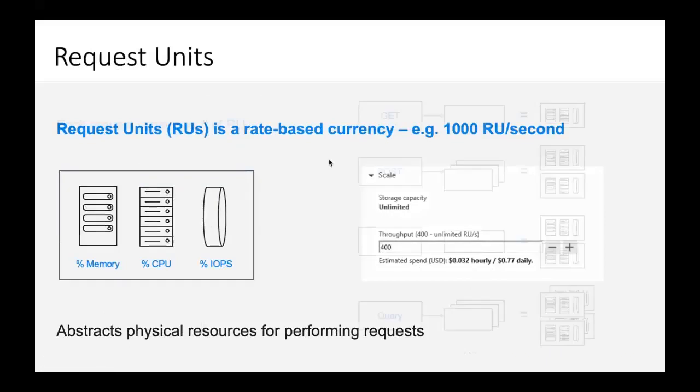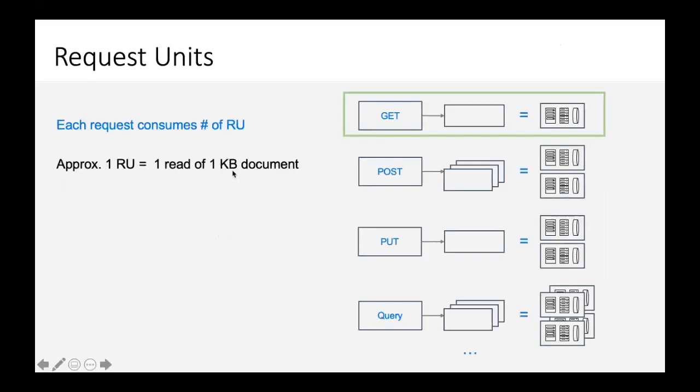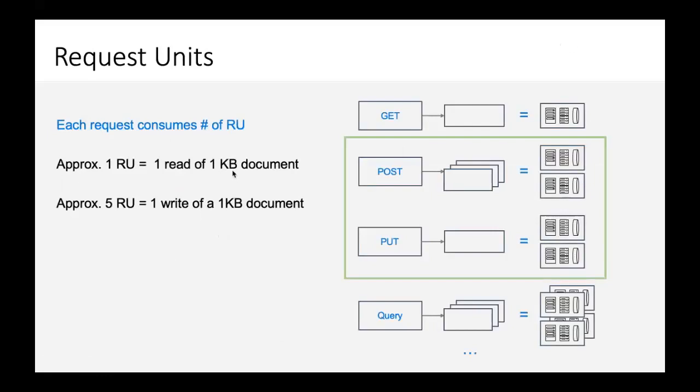Okay, so this RU, but how do I understand in real time how much RU it will cost for my document or from my DB? So this is an overall approximate answer. This is not exactly the same, but it is very close to your thought process. If you want to read a 1 KB document, it is costing you 1 RU. So 1 KB for a read operation is costing you 1 RU. Same way, 1 KB of write is costing you 5 RUs. This is a very high-level thing which I'm giving approximately, and it will be almost the same.